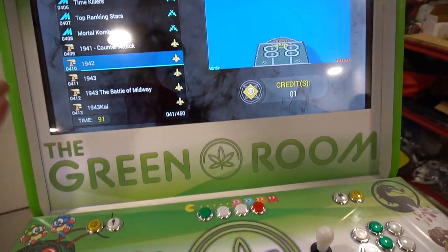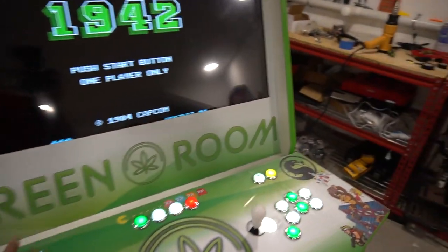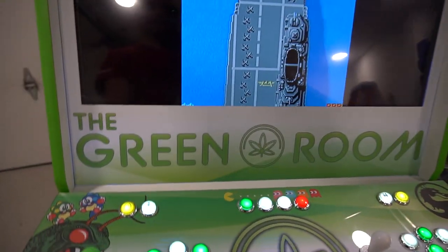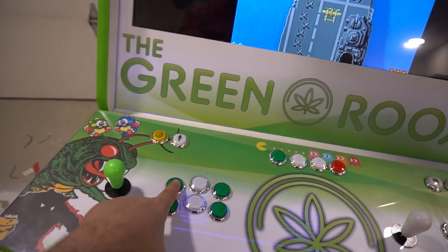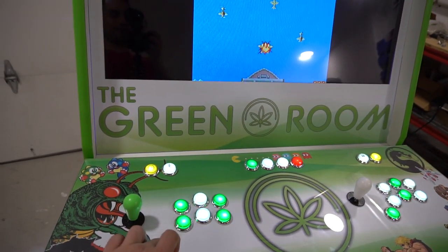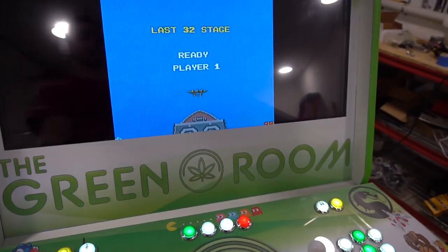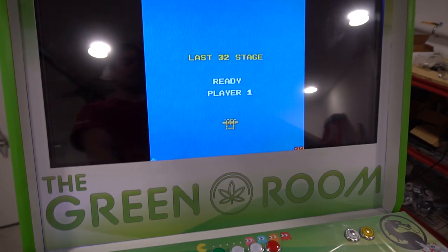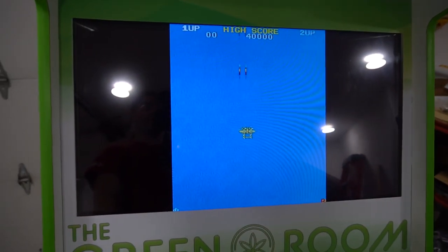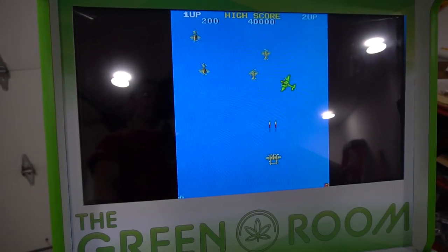Like, you know, you got 1942. We'll load that up real quick. Again, a lot of classics. And again, like I said, I do have this button here mapped to button one. So as you can see, button one is shoot and button seven is also shoot. Games like this, there are two buttons, so the second button will do the backflip. And again, just enjoying classics. This is what this machine is really meant for, is to play the classics.